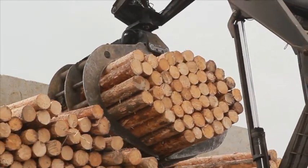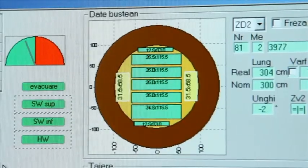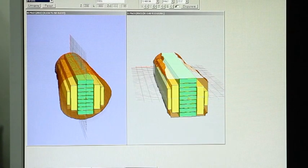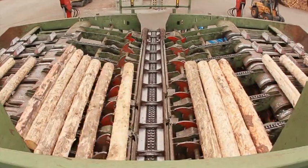The incision of the roundwood depends on the customer's requirements. By means of computers, the appropriate cutting pattern is determined to match the requested dimensions of the trimmed timber, thus ensuring economic use of the roundwood.